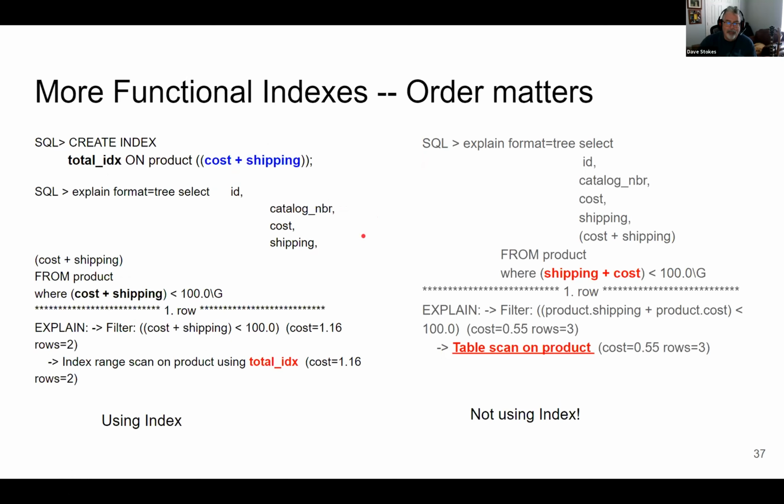Now, the only caveat here is you can see the original query on the left where we have cost plus shipping, and it uses the index. But on the right-hand side, notice we have shipping plus cost. Order does matter, and in this case, it has to do a table scan. Table scan means it has to read the entire table. It's kind of like reading an entire data file to find that one row you want. It's better to go to the index. Although in this case, you'll notice the cost is much lower here than over here, but as the table grows in size, this will pay off in the long run.